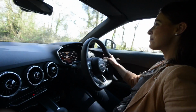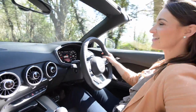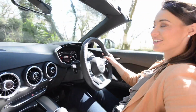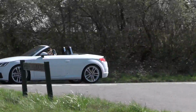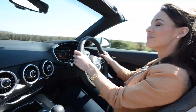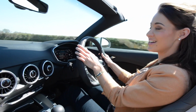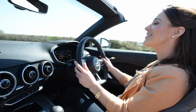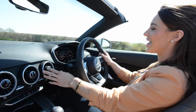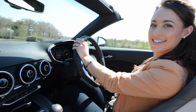Before we talk about the cabin and the way it drives, it is worth noting that both cars will allow roof operation at speeds of up to 30 miles an hour. If you've seen our review of the new Audi TT Coupe, you'll know that we think it's really rather good. And the same goes for this Roadster version. For a start, the dash is beautifully put together, with details such as the air conditioning controls in the air vents and the virtual cockpit design for the sat-nav all adding to the sense of class.